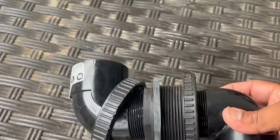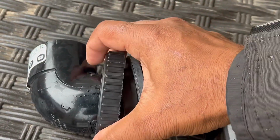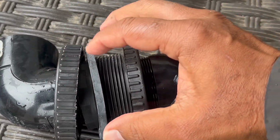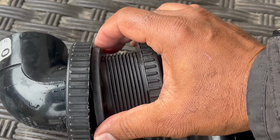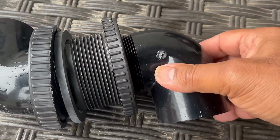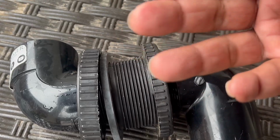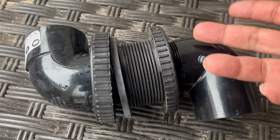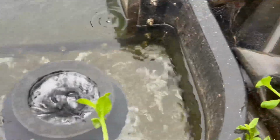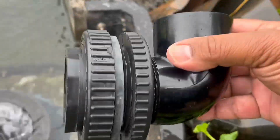Now, basically this part of the elbow is going to be inside the actual skimmer. And then this rubber seal here will be on the inside. This part here will be on the outside of the skimmer. And I'm going to give you guys more of a visual of what the overflow kit does for the skimmer. All right, so once we drill our hole right there, we're going to take our overflow kit.